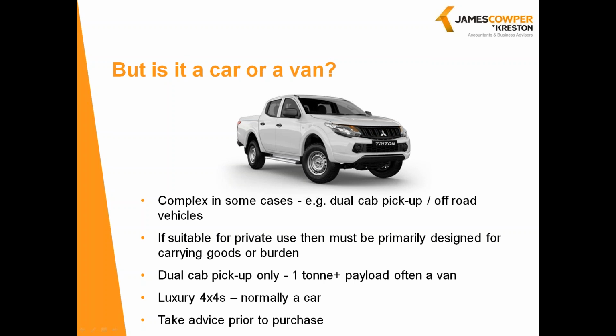Just a word then about luxury 4x4s. There have been various cases that have gone before the tribunals or the courts in relation to 4x4s, but actually they will normally be classed as a car. And in some of these cases, for example, a case involving a Land Rover that was quite heavily modified to make it more of a commercial vehicle, it has still nevertheless been treated as a car.